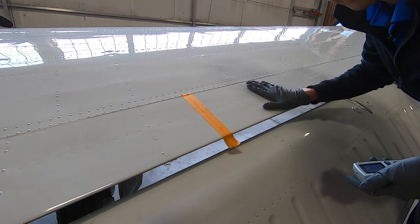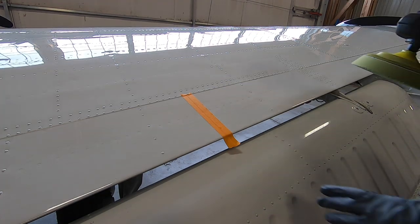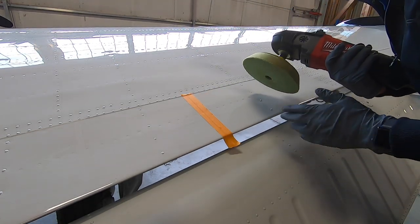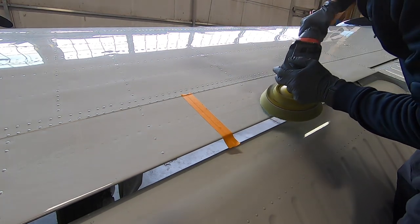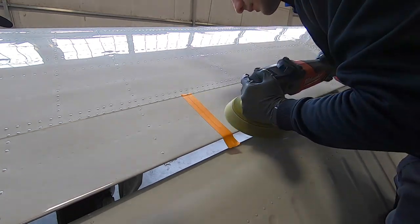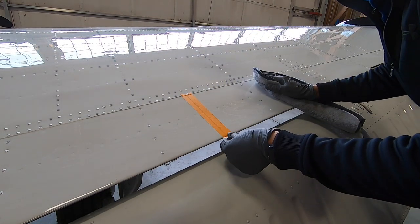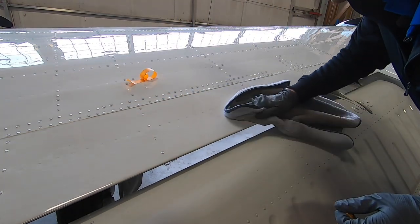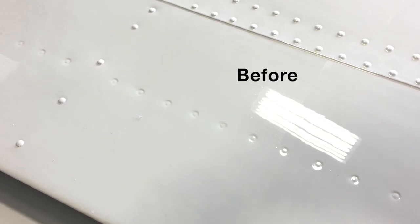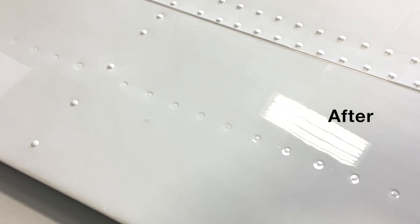We're gonna do a paint correction here, and then we'll see what we're at after the paint correction. So we're just using the rotary, hyper polish, yellow pad, my standard combo here. We're gonna pull the tape. So we got the polish residue off.